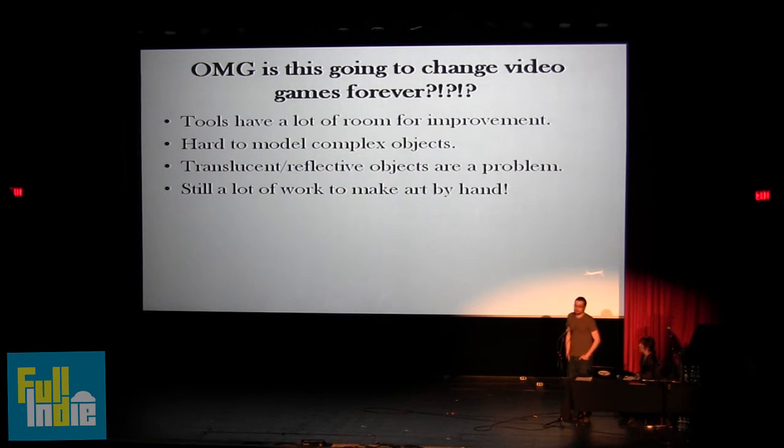It's hard to model complex objects with them. You kind of need to work on a much simpler scale and add the complexity back in your game, and we're going to talk a little bit about what we do for that later. Translucent and reflective objects can be a real big problem. You basically have to make them not translucent and not reflective, do the capture, and then add all that back in at a later time.